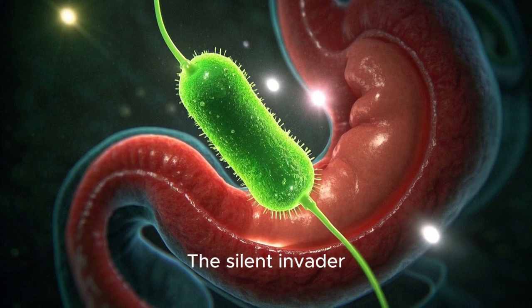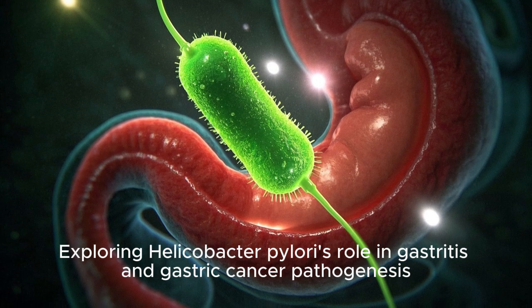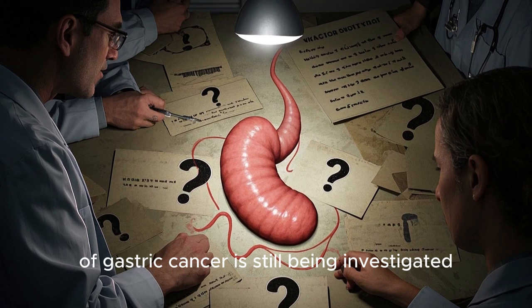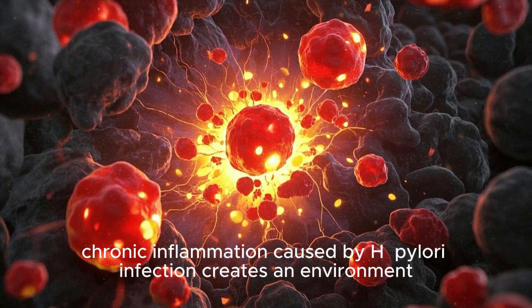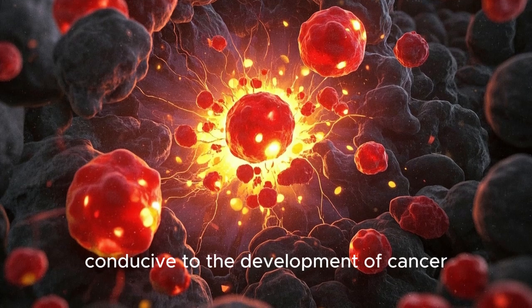The silent invader, exploring Helicobacter pylori's role in gastritis and gastric cancer pathogenesis. The exact role H. pylori plays in the development of gastric cancer is still being investigated, but several theories have been proposed. One leading hypothesis suggests that the chronic inflammation caused by H. pylori infection creates an environment conducive to the development of cancer.